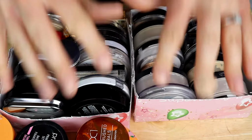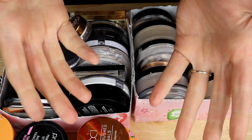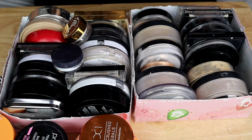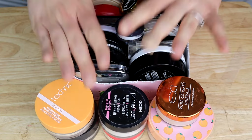Hello guys, in this video we're going to be tackling powders, pressed and loose. So I'm going to be talking about the ones that I'm not going to be keeping and the ones that I am going to be keeping. So let's crack straight into it. Okay, so I'm just going to go through the ones I'm going to be keeping first.